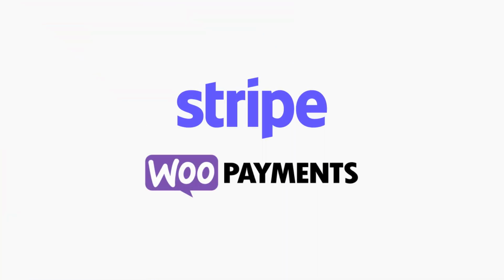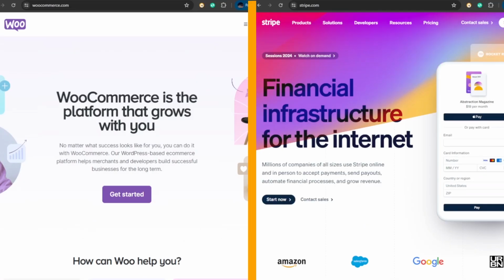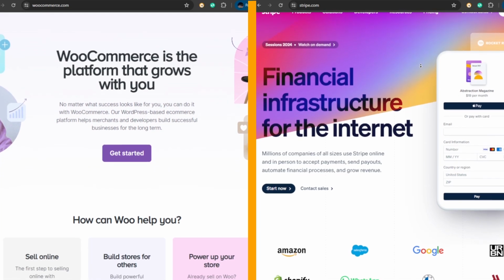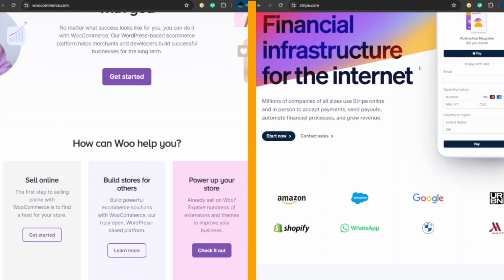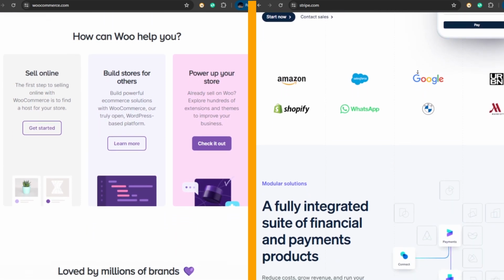When choosing between WooCommerce payments and Stripe, consider your specific business needs, such as the platforms you use, your target markets, and the features that are most important to you. Both payment solutions offer reliable and secure payment processing, so the choice ultimately comes down to finding the best fit for your online business.